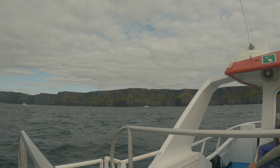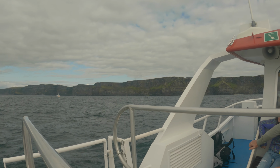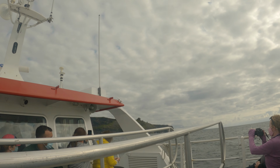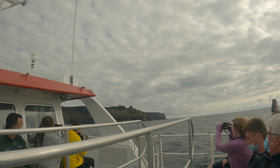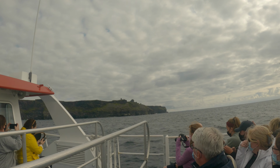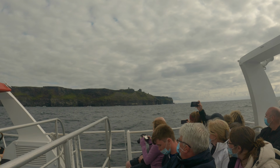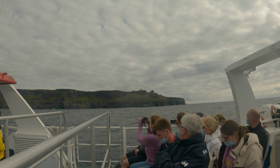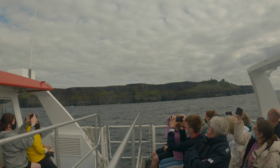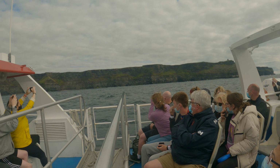At the most southern point on the cliffs. To our right is Hag's Head. The reason this is called Hag's Head is because if you look to the top, to the right of the tower, you will see the side view or a silhouette of an old hag's head. You can see the round head, nose, the mouth, the lips, the wrinkly old neck in the formation of the stone.